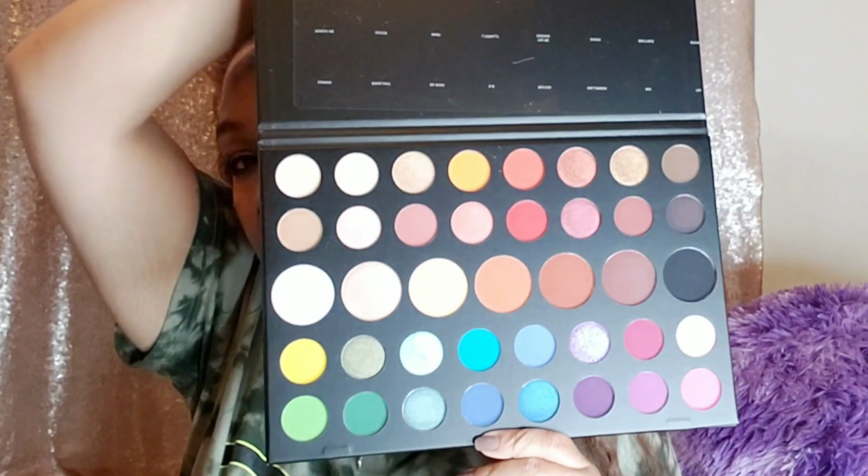Then I went into Ulta a few weeks back, and they had a new display for Morphe. This is when the James Charles palette came out, and I went ahead and picked it up. So you have the Morphe James Charles palette, and I'm sure you guys have seen it all over the internet, but that's what it looks like here.